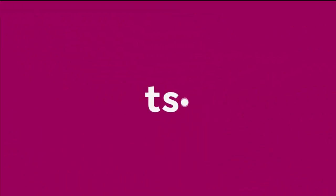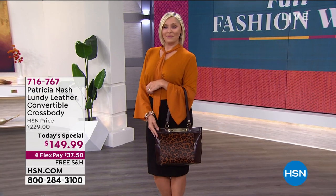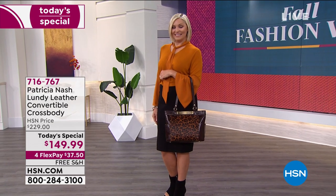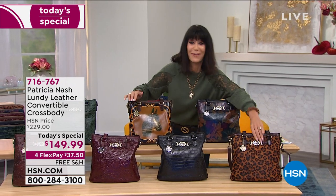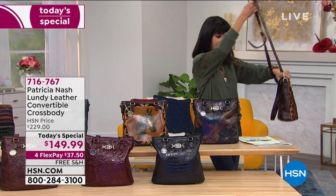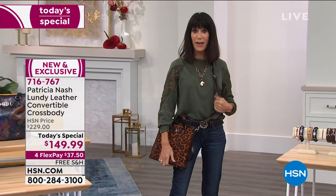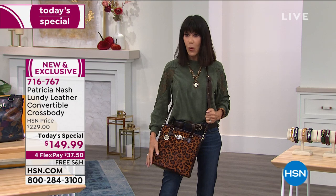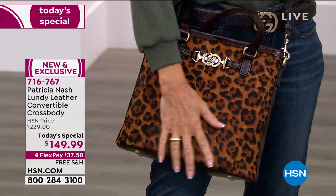You can carry it over your wrist. There's a 12-inch drop. You can take those same 12-inch straps and put them over your shoulder, or you can pull out that long shoulder strap. That's about 21.5 inches. We have it right here in the hair cap, so I can show it to everybody. I'll step over here. And then you can turn right around and carry this as a crossbody as well. Every one of these is done one by one. So just imagine the time, imagine the hands that touch each and every one of these bags.